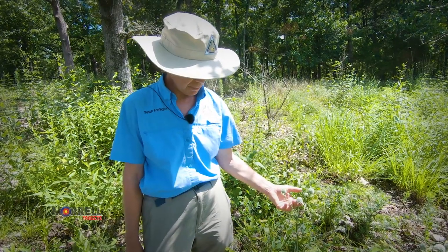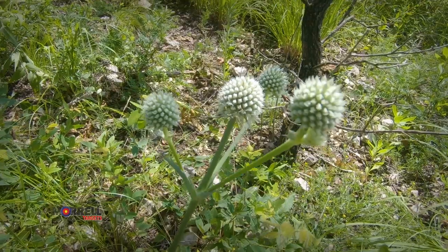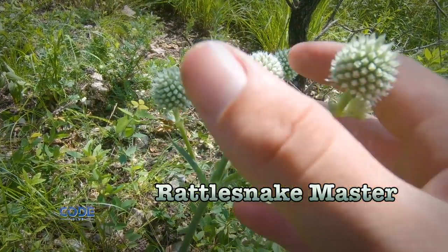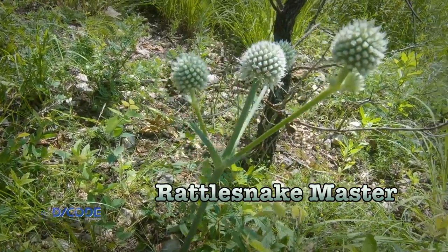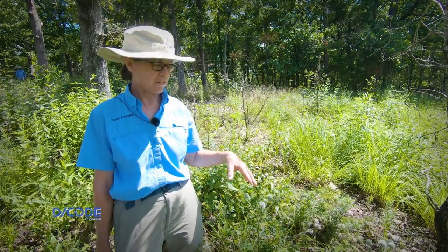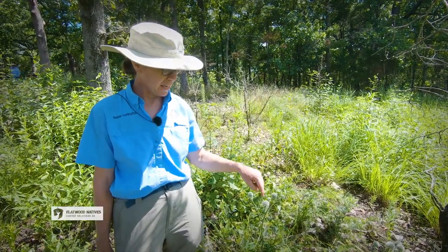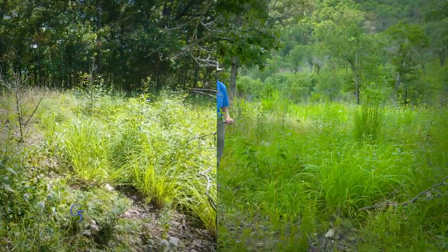And this is Rattlesnake Master. It's almost in full bloom here, not quite, but pretty much this is what it does. It's not any real showy plant. But the white blossoms are, once they start to open up a little bit more, butterflies flock to this thing. It doesn't matter that it doesn't have showy petals. They come flying and get the pollen out from each of those itty-bitty tiny flowers.